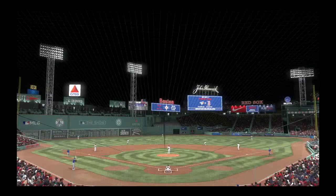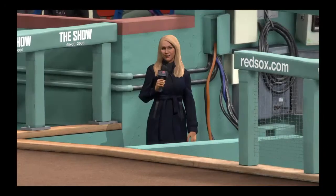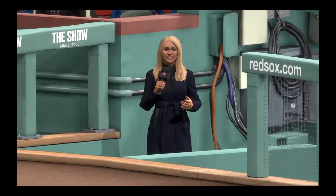If you're just tuning in, there may be something developing in this game that you'll want to see. Heidi, help us set the scene here. Matt, so far the guy on the hill has been absolutely, well, I don't want to jinx him by speaking the word out loud, but it starts with a P and it ends with perfect. Are we about to be witness to baseball history here? Thank you, Heidi.